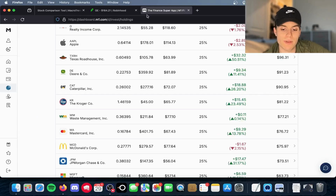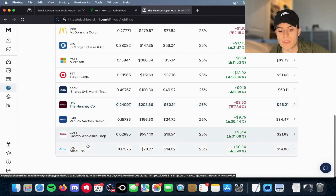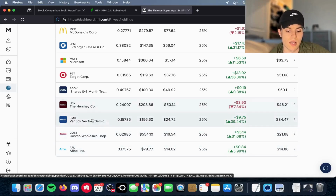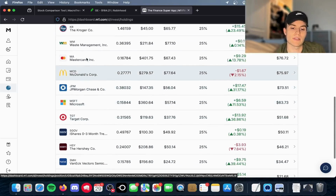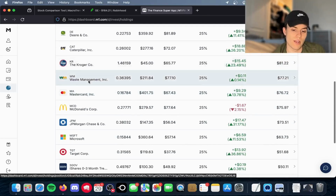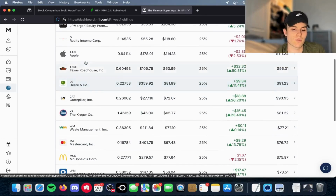If we go back to my M1, we can see all of these names are household. Well, almost all. Everybody knows what Aflac is. It's insurance. Costco is a grocery store. SMH is semiconductors, and you might not know what that is, but they invest in microchips, and everybody knows what a microchip is. Hershey, Target, Microsoft, Chase Bank, McDonald's, MasterCard, Waste Management, it's trash. Kroger, Caterpillar, John Deere's tractors, Texas Roadhouse, Apple.